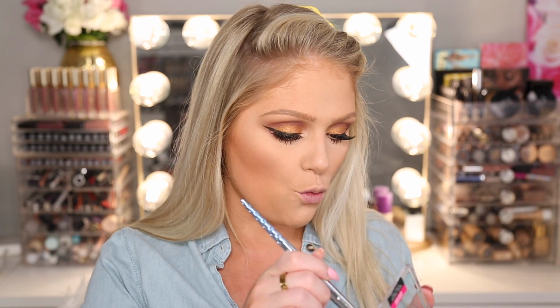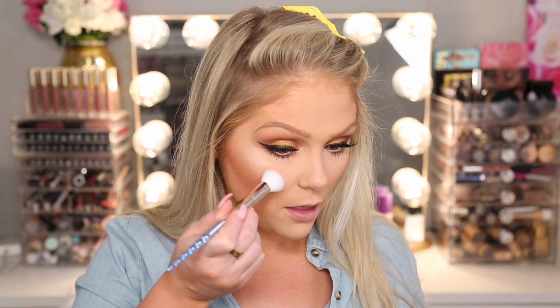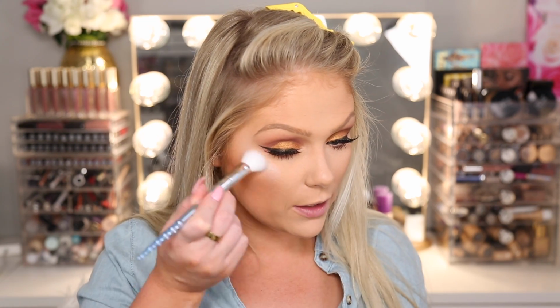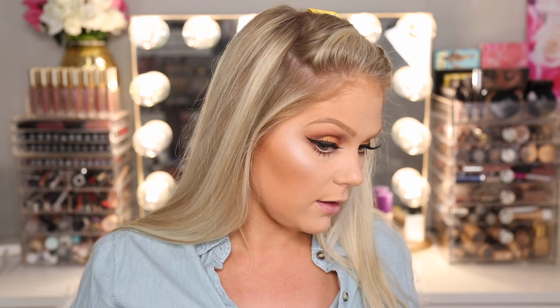So I'm first gonna go in, this is the one that's not part of the box. This is in the shade Glow Watcher. This is like the true white. And I'm gonna go in and put this on this side. Okay, so on the application, it's not as white as when I swatched it. And I mean, it's beautiful, it's blinding, but this is not something that I would necessarily wear. Again, I like highlights that are a little more natural.